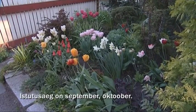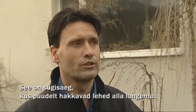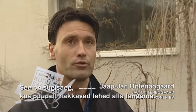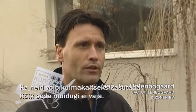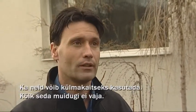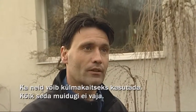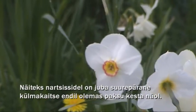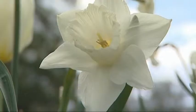The planting time is then in September, October, so it's in the autumn season, so mostly there are a lot of leaves from the trees on the ground, and use that leaves also to protect a little bit the flower bulbs. But not all the flower bulbs. Daffodils, they have a good protection against frost because of their skin, but tulips not.